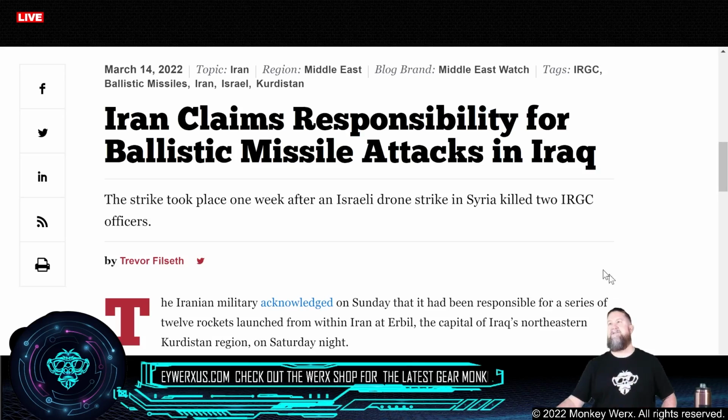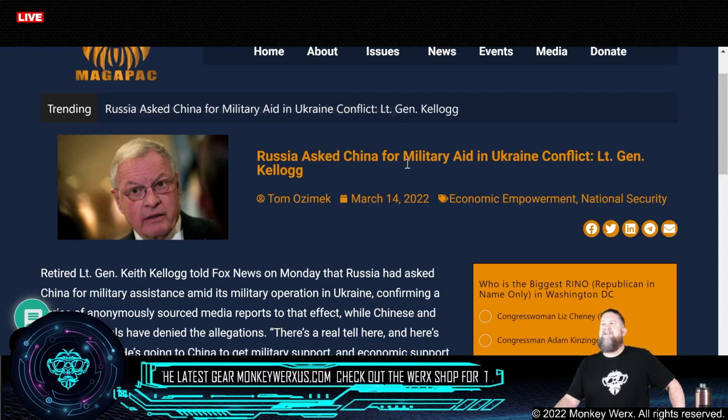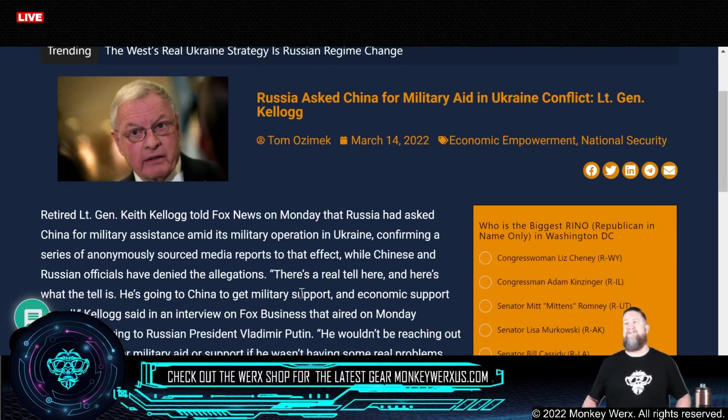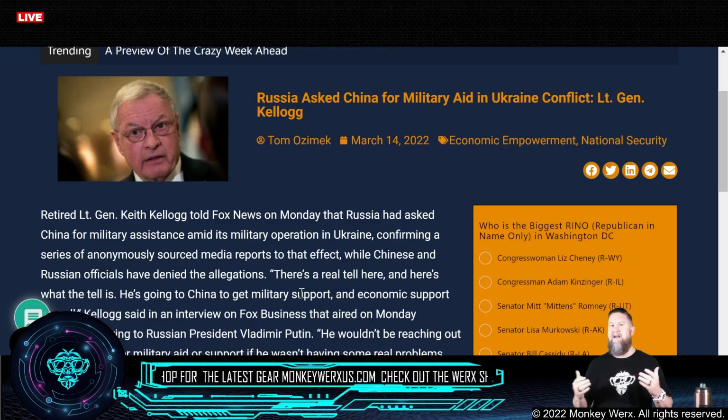And so you can see these guys starting to really bubble into the headlines. All right. And last thing here, actually second to last thing, this is actually Russia asking China for military aid, which I find very interesting. These two relationships seem to be getting very solidified during this time. And so China's denying it, but Russia is obviously going to have to go somewhere.